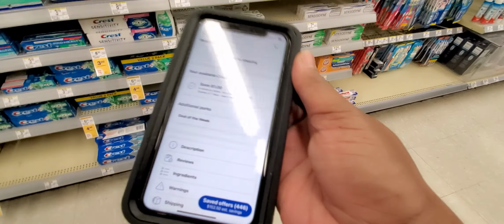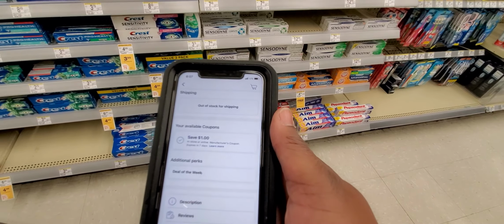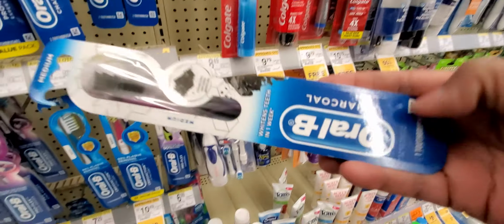My $3 coupon is not popping up. If it doesn't come up, I will probably use a different card. Okay, guys, so see the Oral-B right here? It is $4.99 on here. When I scan, and I pick this one up.